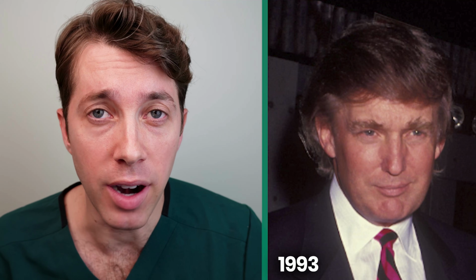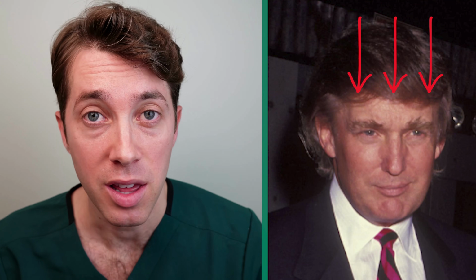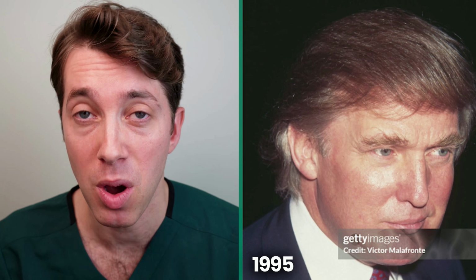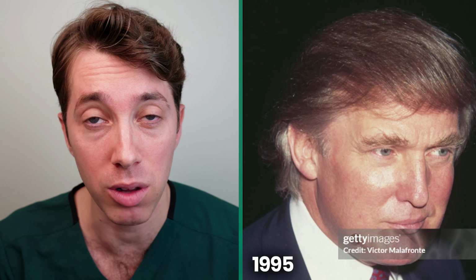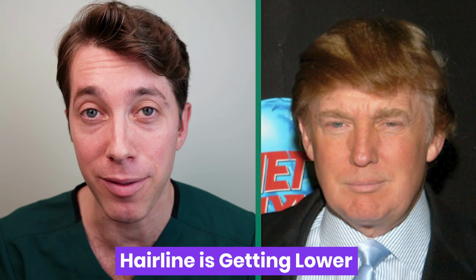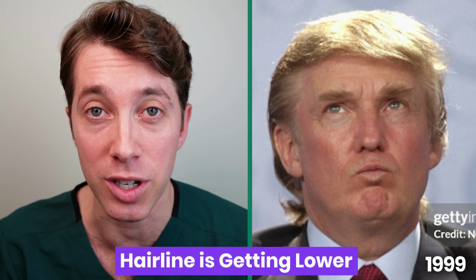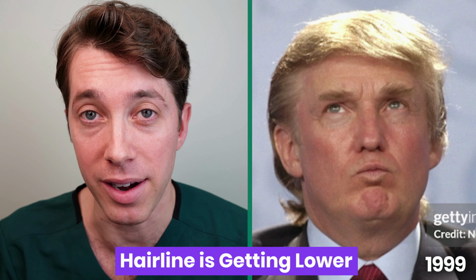Only a year after having this potential rotational flap, we see that he's still combing his hair forward. And it's probably because he's trying to camouflage the scar, maybe from the rotational flap, or the hair plugs that he had earlier. Now, the other thing to take notice of is his hairline continues to go lower. And remember, if we follow the golden triangle of the face, this is not the ratio that one should aspire to if they want to have a hair transplant.